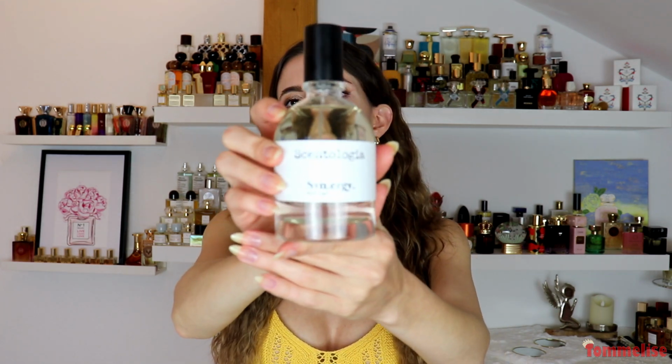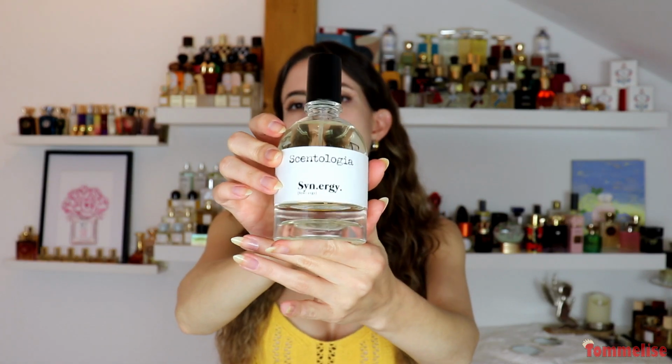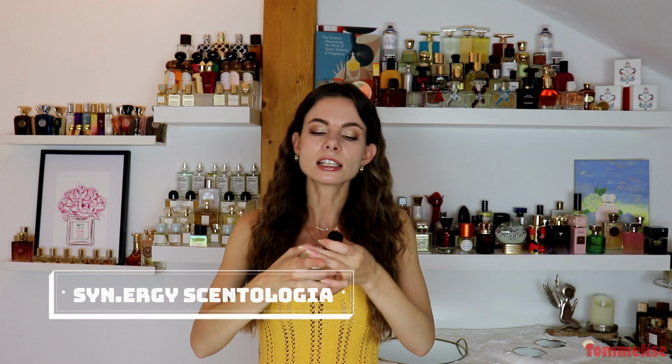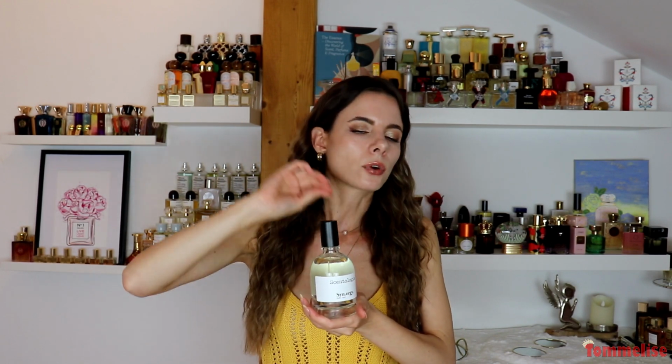So with that being said, now let me tell you about the fragrance I've been loving to wear to the office when it has been really hot. And it doesn't look like I've got lots of wear days out of Synergy by Scentologia, but believe me, I did, because this perfume opens almost like a tropical refreshing cocktail element coming from pineapple, mango, peach, apple, pear.